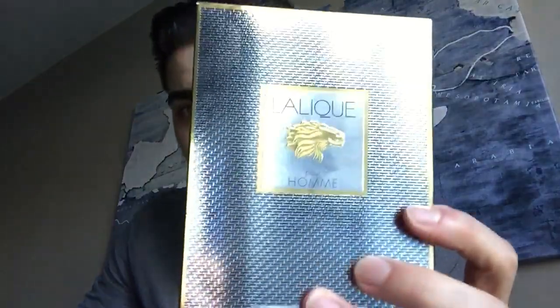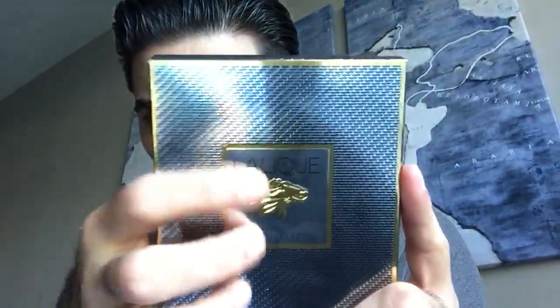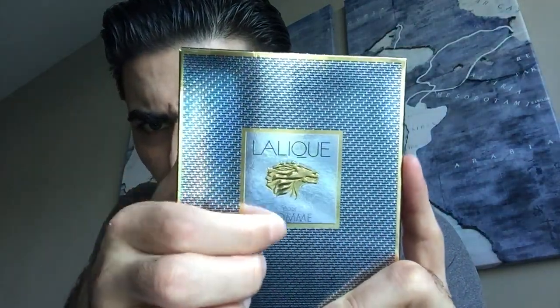And the last one I want to take a look at is something I've been waiting to get for a while, and I just got this in. This is Lalique pour Homme. It's by the House of Lalique. So this is a pretty cool fragrance. We'll take a look at the box here. It is a silver box, gold frame with a kind of textured pattern here. Lalique with this lion's head, pour Homme.